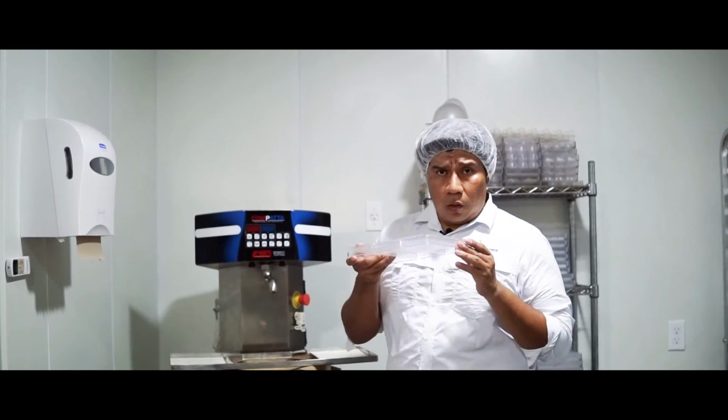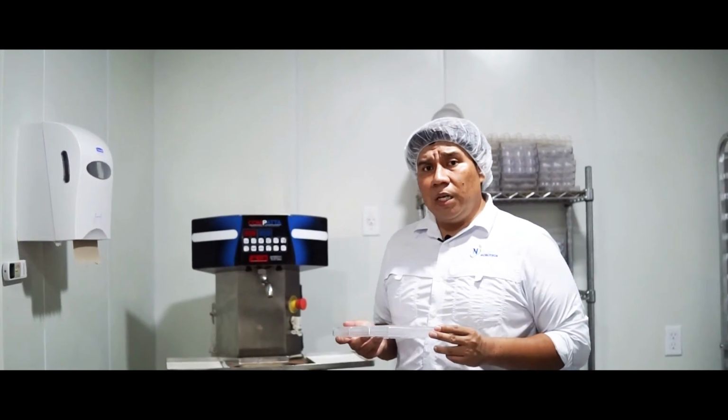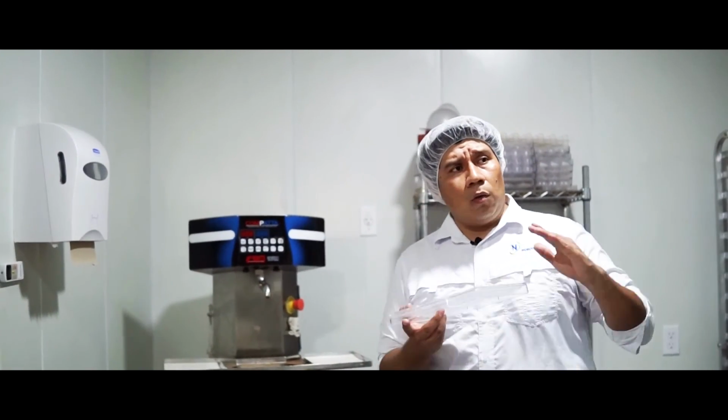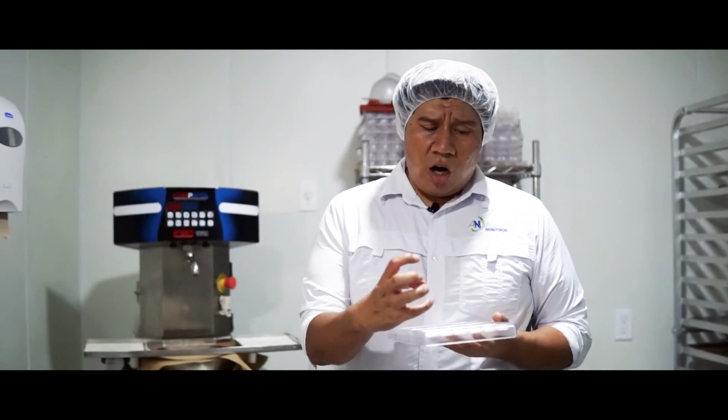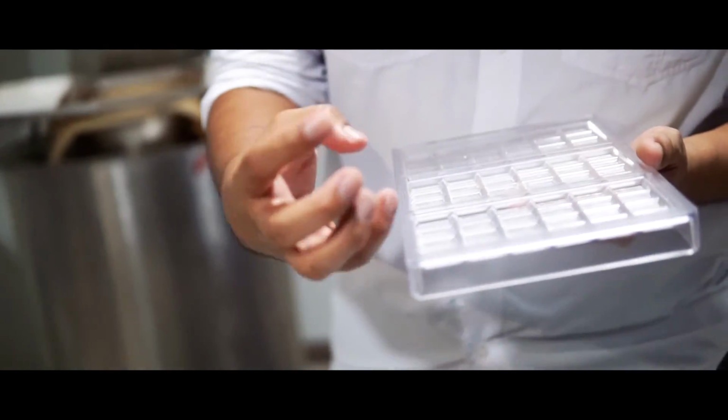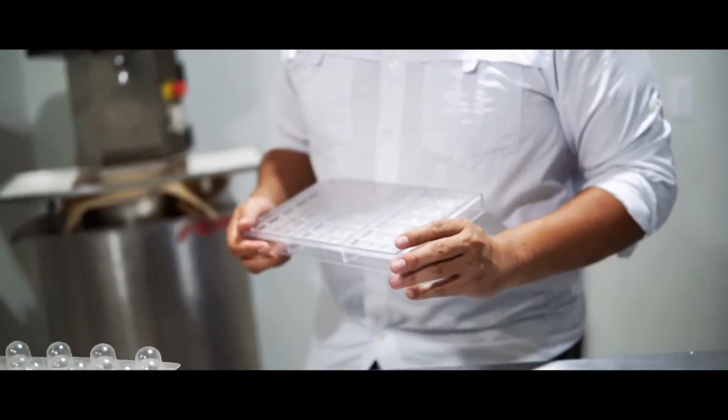In this case, we're doing our 90-gram Belizean chocolate bar, and once it's deposited, we take it into the fridge to cool for about 15 to 20 minutes, at which time the chocolate hardens properly and is well tempered, and then it is easy to extract from the chocolate mold.